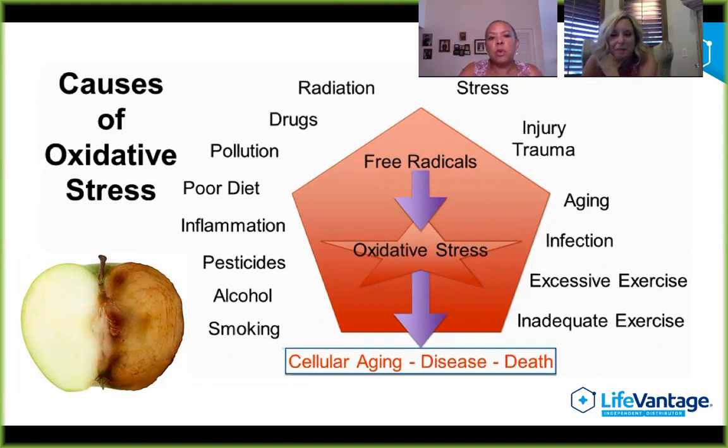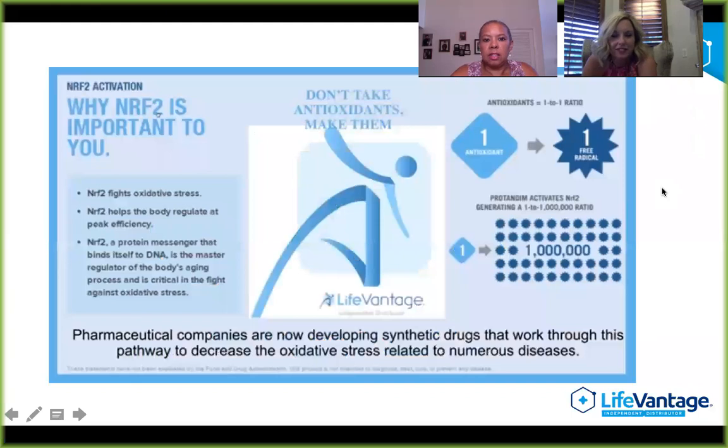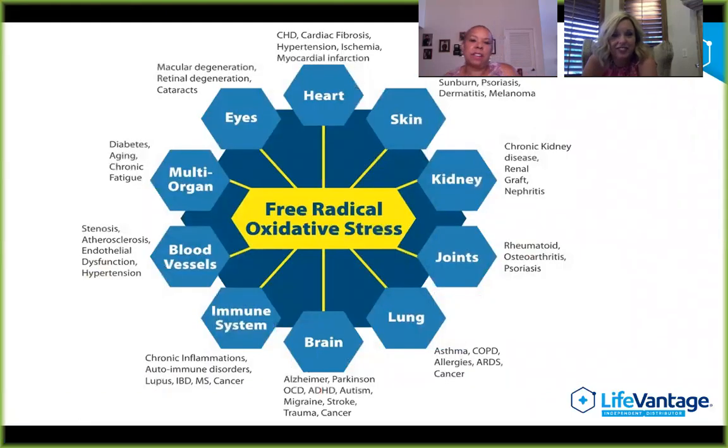But so now we know what oxidative stress is. And why is it such a bad guy? And I love this chart, you guys. I want you guys to really look at it, because I want you to be thinking, who do you know? Who do you know? Who do you know? Because oxidative stress is literally at the root cause of hundreds of issues, hundreds of things that you don't want. And so it affects every single organ function.